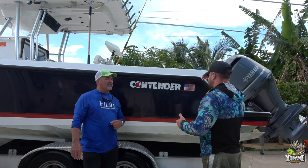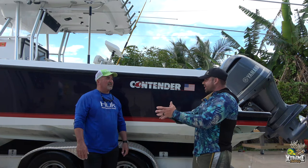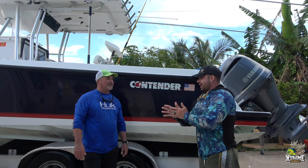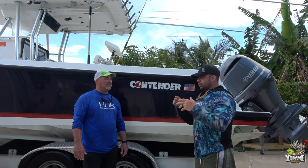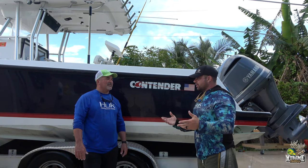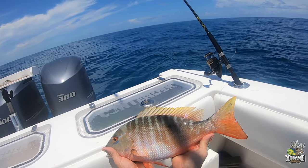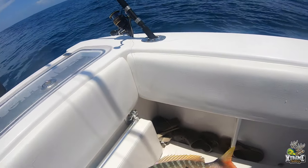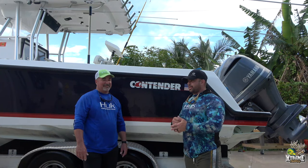For as many times as you've been out fishing your whole life, and I've been out fishing my whole life, especially at that spot, that's our spot. We've caught hundreds of yellowtail there and used those same jigs. And all of a sudden, to catch all these muttons on a 15-pound leader with a little itty-bitty hook, that's just unheard of.